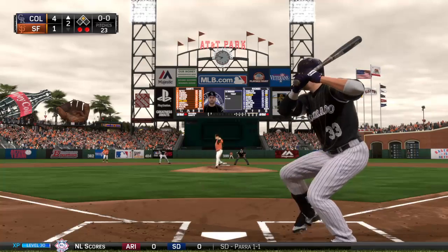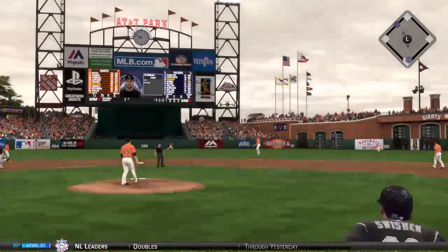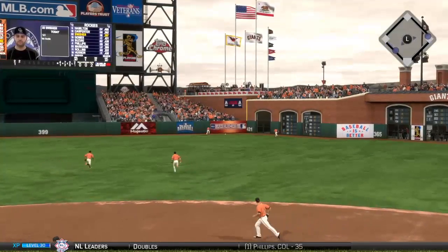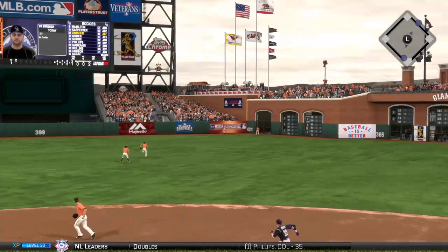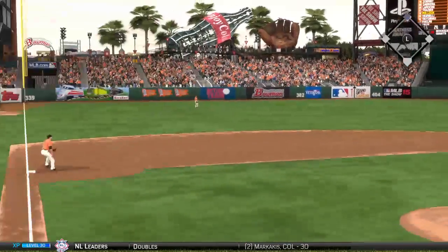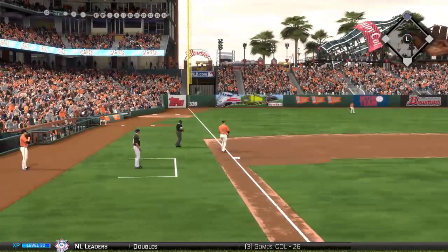Here's the switch-hitting Nick Swisher as he goes after the first pitch and lines one out toward right center. And this is going to find the alley as he might have himself his second double of the ball game. And they'll add one more to the lead. It's now a 5-1 ball game.